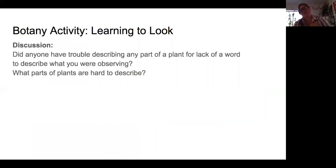So let's just ask these questions here real quick. Did anybody have any trouble describing a part of a plant for lack of a word to describe what you were observing? Like maybe you didn't know what to call that thing that you saw on the plant. Anybody experience that? You can write in the chat. What parts of plants are hard to describe? Ooh, how waterproof the leaf is. I love that. Yeah. What parts of plants are hard to describe?